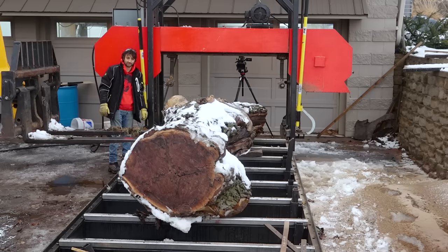Oh. Yeah, a little bit of snow. Let's see. Oh yeah, that's very much frozen. Everything's a hammer. And a pry bar. There you go.